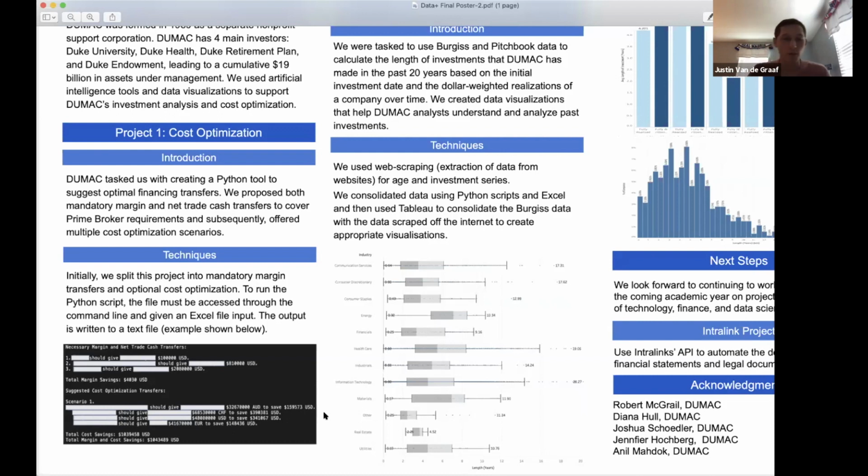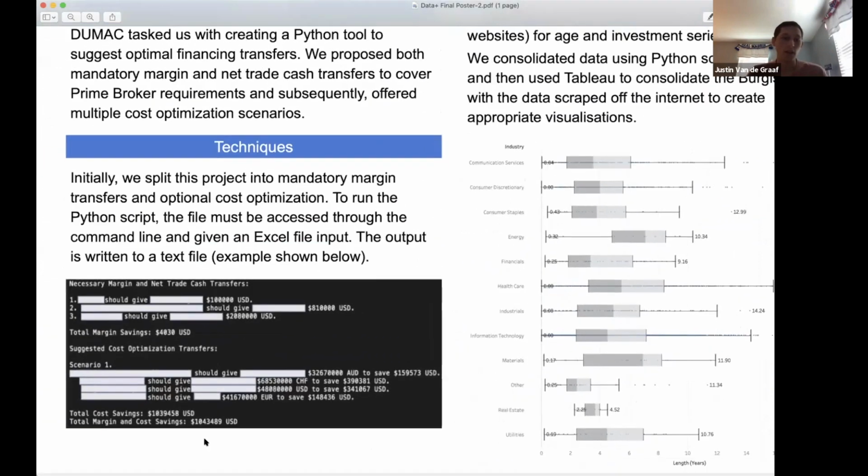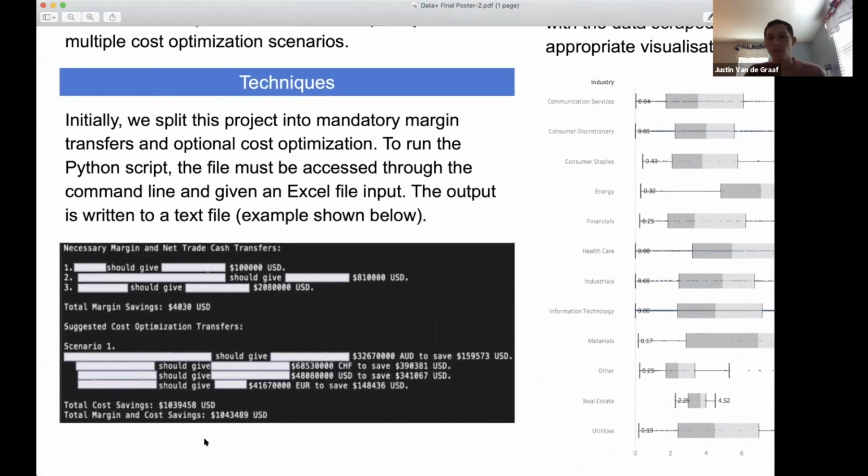And if you can see that, it's a little small in the bottom left, but there are days where the savings can be potentially upwards of $500,000 or $1 million, which is a lot. And it's dependent on them actually doing those transfers. And those are also projected over the year, so that assumes rates stay the same, which is obviously not true. But they've told us they've been using this.